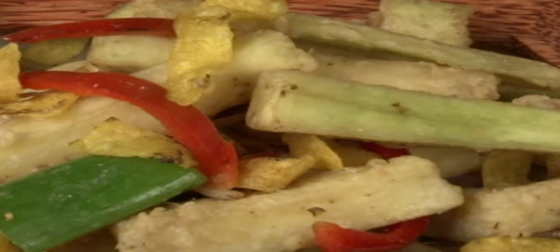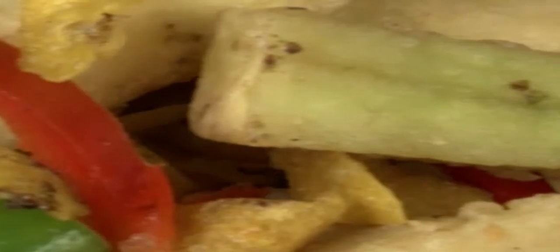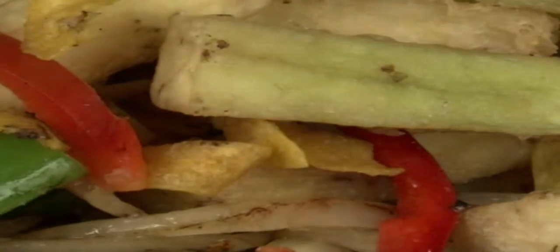Salt and pepper dishes are commonly found on the menus of most Chinese restaurants. Yet many Chinese chefs, eager to push the boundaries of their own cultural flavours, have begun to experiment with the core ingredient of this traditional dish.